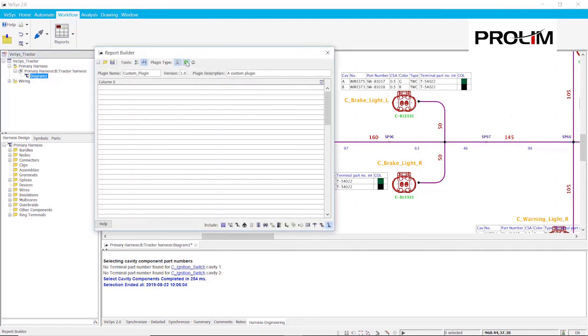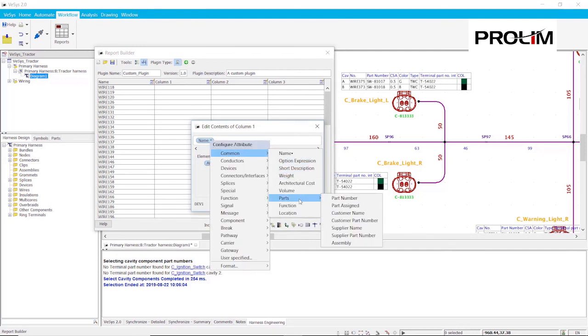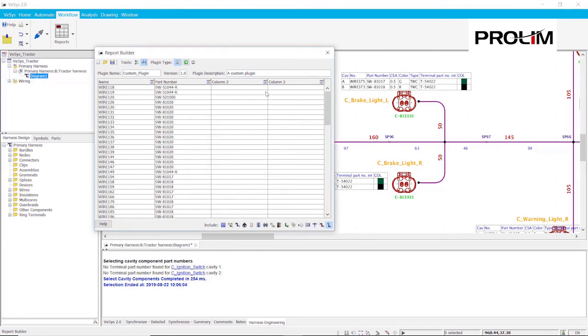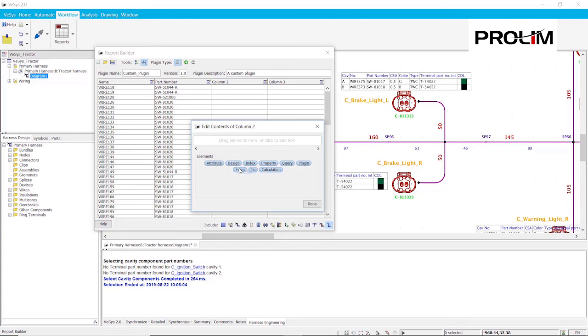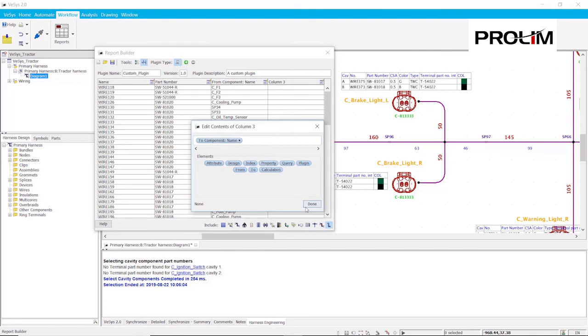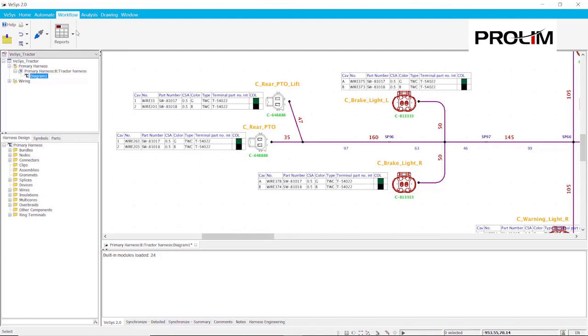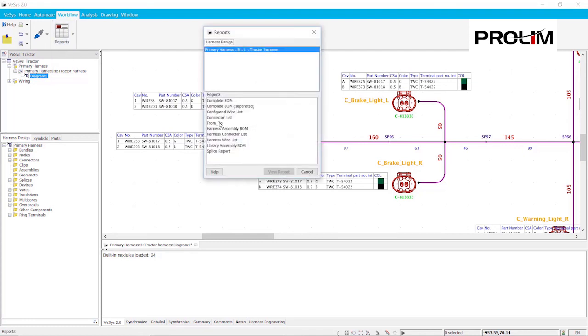So for this example, we'll go ahead and create a simple from-to report for our wires. So we can start by adding the name of the wires to the first column. We'll include the part number assigned to each wire in the second column. And then we will use the remaining two columns for the from-to list. Then we'll go ahead and rename it to from-to. And then these custom reports can be saved and reused for future designs. Then once a custom report has been saved, you can find it in the list along with the pre-configured reports.